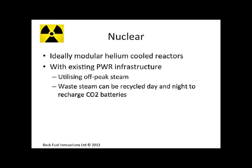The best nuclear plants for this process are already in operation in China, modular helium-cooled reactors. Much of the world's existing nuclear infrastructure relies heavily on pressurized water reactors. We do have a solution for this infrastructure, but it will be less efficient. However, even there we can still utilize cheaper off-peak steam for a significant part of the heat needed for the process. Furthermore, waste steam, both peak and off-peak, can be recycled with the quicklime in situ at the plant to absorb carbon dioxide from the atmosphere.